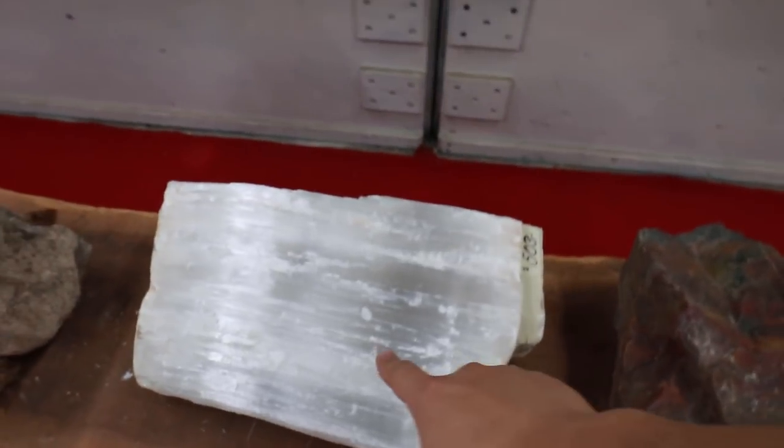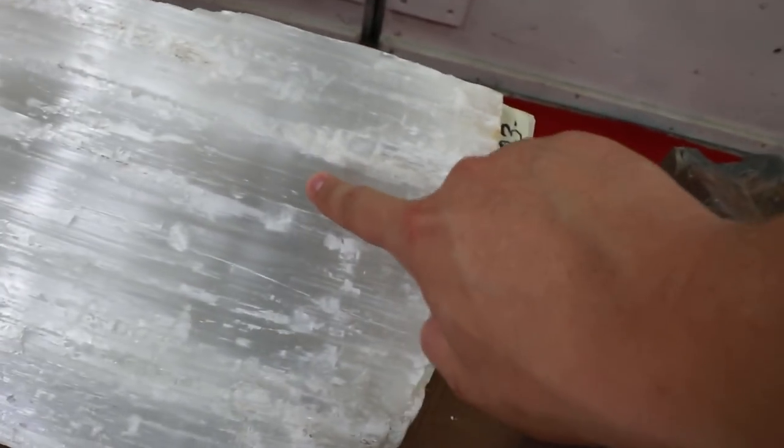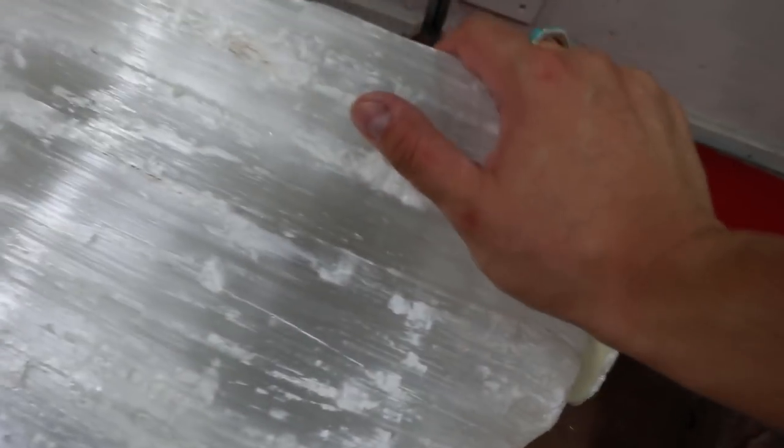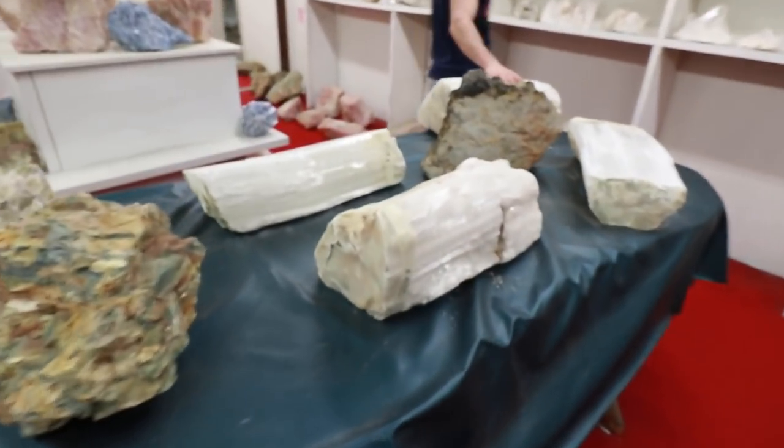Look at this chunk of selenite. This is actually really high quality selenite, this log right here. Because you can see right here, it kind of looks hollow or something. You can see like into it. Opaque, you know, like 503 for that piece. Yeesh. These are logs, man. These are humongous.